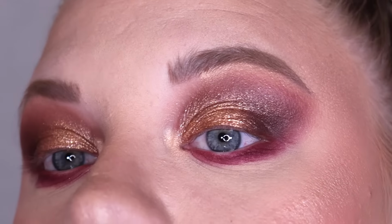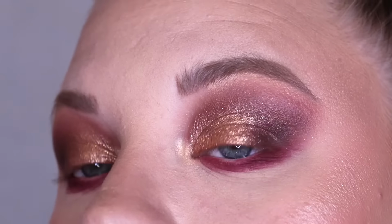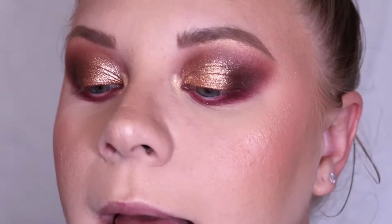Okay, so this is my finished look with the new Beauty Bay Rich palette. I really hope you like it. I'm low-key obsessed, but I'm going to go finish off the rest of my makeup and then we can finish off with my final thoughts.